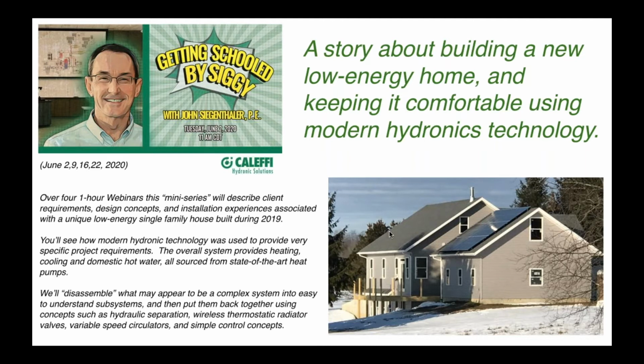And what we're going to do today is going to be kind of an overview of the project. I'll show you several photos during the construction, and I'll finish up towards the end today with a schematic of the overall heating and cooling system.